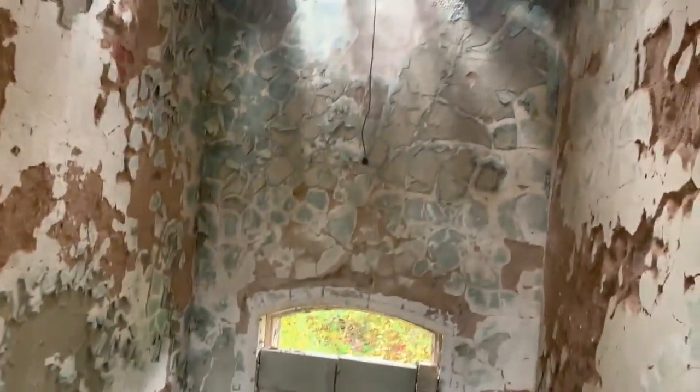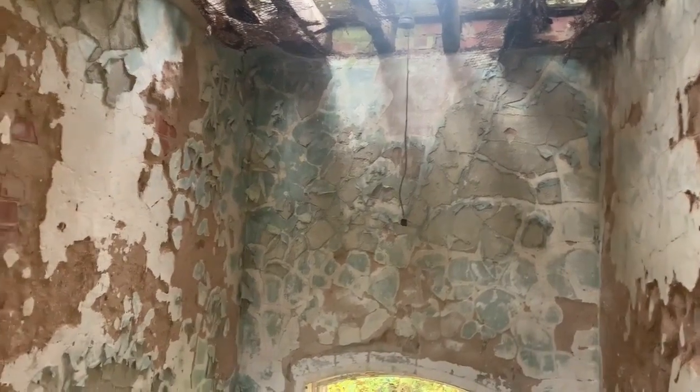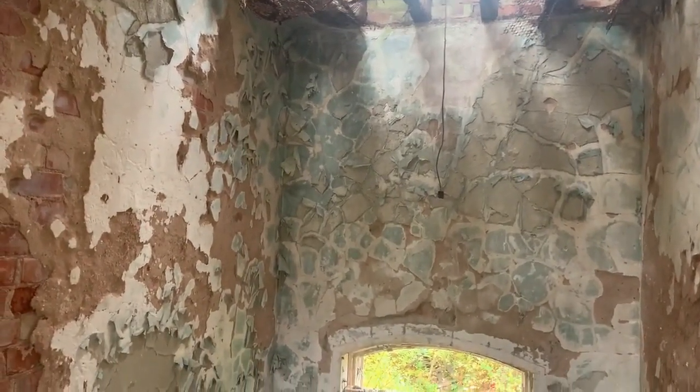I do like that wallpaper effect. Yeah, well, that'll be leaded. I don't think you can buy it like that.